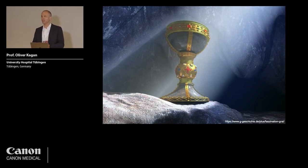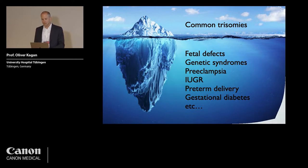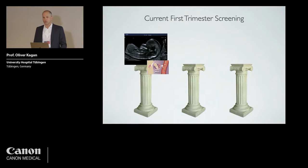You've got that tool that identifies all kinds of problems, and you just need to take one blood sample and the whole story is gone. But I think this is a wrong belief, because common trisomies are just the tip of the iceberg. There are many more things, and patients and obstetricians are not that aware that there are many more problems, like fetal defects, genetic syndromes, preeclampsia, IUGR, preterm delivery, gestational diabetes. If you only focus on common trisomies and the NIPT, then we don't get it right. And that's why first trimester screening is more than just a test for Down's. It is a test for screening for chromosomal abnormality based on ultrasound and based on cfDNA testing.